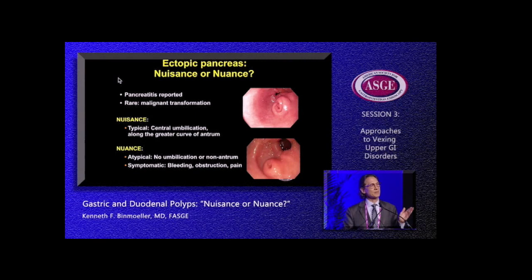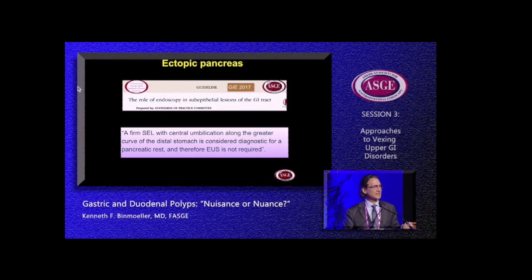Ectopic pancreas. Well, rarely you might get pancreatitis associated with this, and there have been some case reports of pancreatic cancer developing. But for the most part, this is a nuisance. The typical appearance, central umbilication along the greater curve of the antrum. We've all seen these. You can leave these alone. They become nuisance polyps when they're atypical, there's no umbilication, or they're not located in the antrum. We have to consider other subepithelial lesions, and when they become symptomatic, they can cause bleeding, obstruction, and even pain. Our society states a firm subepithelial lesion with central umbilication along the greater curve of the distal stomach is considered diagnostic for a pancreatic rest, and therefore EUS is not indicated or not required. That means we need do nothing further.